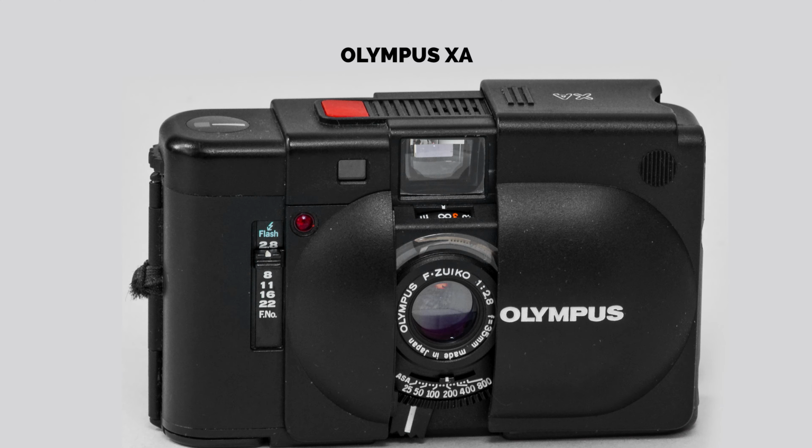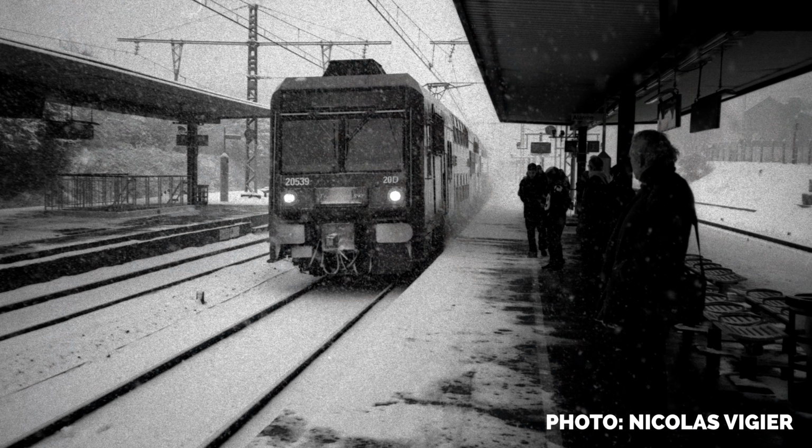We will start with the under 200 euro price range. Olympus XA. I'm a big fan of the Olympus XA series. The Olympus XA is a pretty impressive camera, even compared to current digital cameras. Or do you know of a small camera that's about the size of the palm of your hand, with a full-frame sensor and a 35mm f2.8 fixed lens?